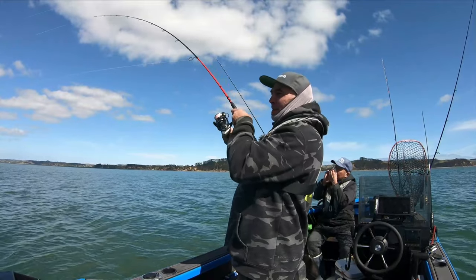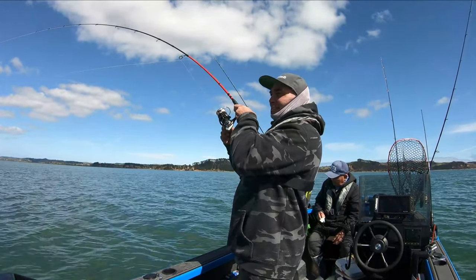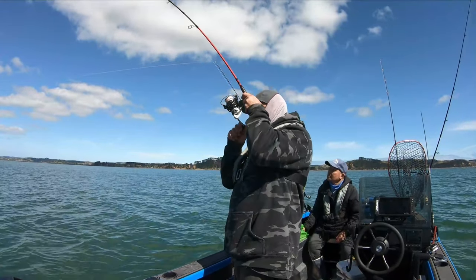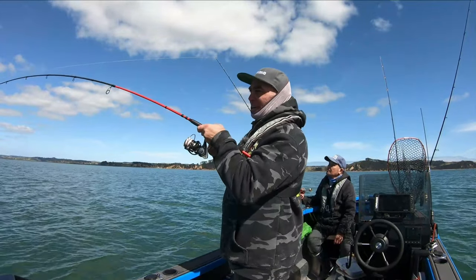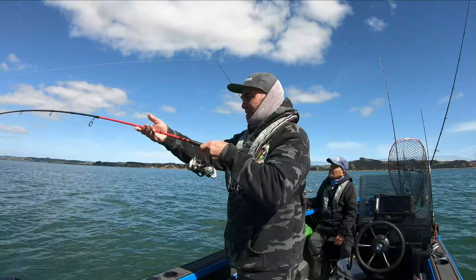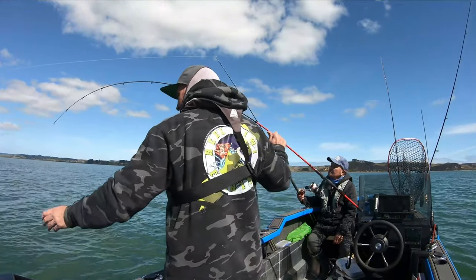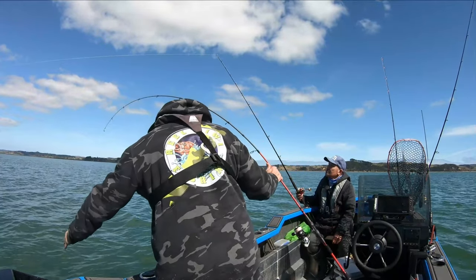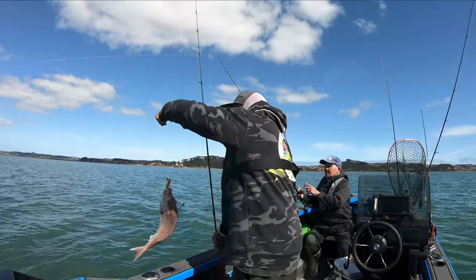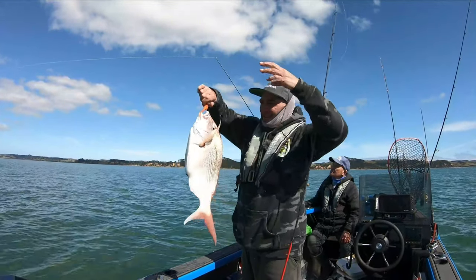Could be a big gurnard, Pierre, with the silver stomach. Yeah, snapper, which I'll be able to let go because he'll be just hooked in the corner of that mouth. Yep. Using basically a jig head. How's that? Look at that. On that rig.